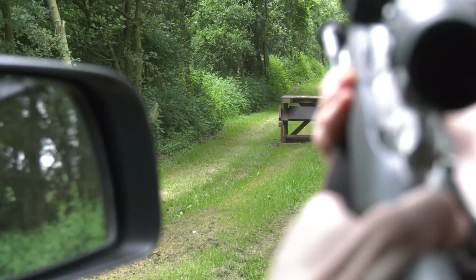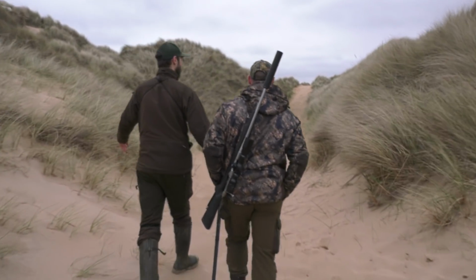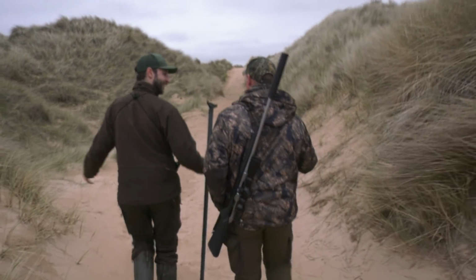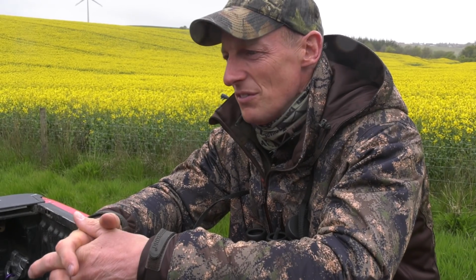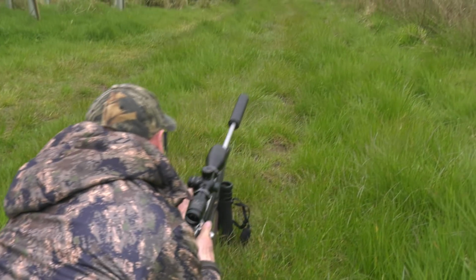Long distance rabbits when you can't get to them, crows, magpies are a bit of a problem where you can't catch them. It's quite an aggressive caliber. It burns the barrel out, but do you know what? I love it. And obviously up here, you can shoot roe deer with it with a 55 grain soft nose bullet. So yeah, it's great. Up here it's perfect for me.